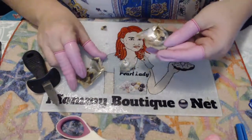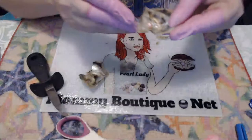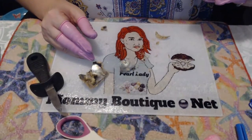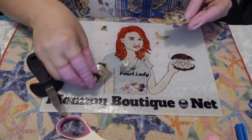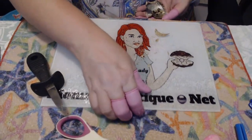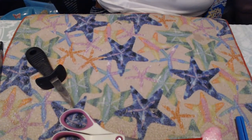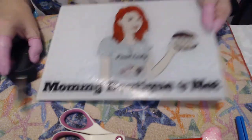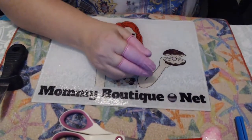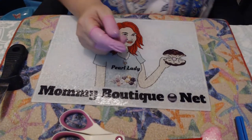What color is that? Oh, we got a pink. It's not a green, but we got a pink. A beautiful pink. Oh, I think that actually might be a champagne now that I'm looking at it. And I do not see any twins in there. Hold on. Let me just put this over here to the trash. There we go. All right. Let's clean this bad boy off and see the size of her.